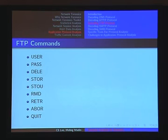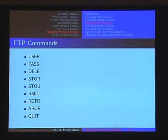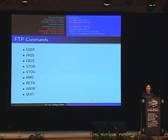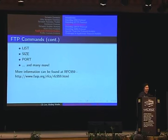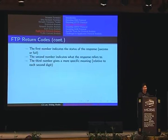So here are the FTP commands: user, pass, delete, store, RMD, retrieve, abort, quit. Looking at these particular commands, you know what the FTP traffic is about. For example, if someone stores a file, it means that someone is transferring files. Someone deletes files, DELE. They are retrieving a file. So based on the command itself, it knows list, size, ports, and many more. It has the return codes as well.